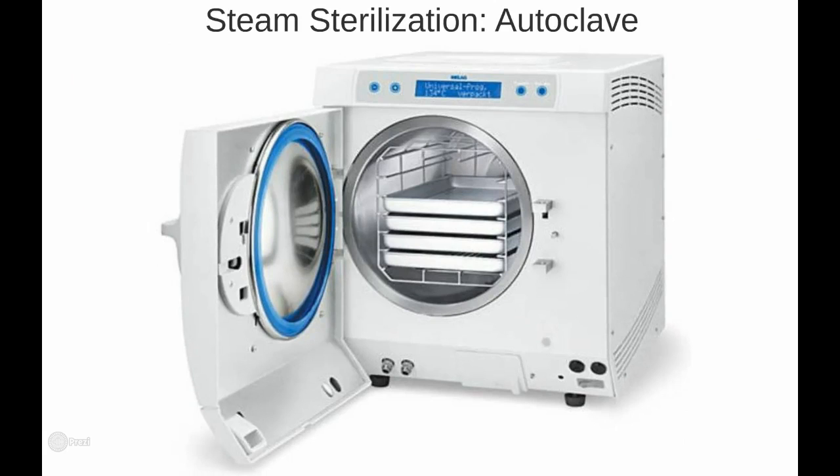Steam sterilization is the most widely used and the most dependable method of sterilization. The basic principle of steam sterilization is to expose each item to direct steam contact at the required temperature and pressure for the specified time. Steam sterilization can be done using an autoclave. An autoclave achieves rapid heating and penetration. This allows for short exposure times of 20 minutes or less. However, temperature must be maintained throughout the steam sterilization process.